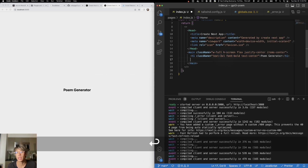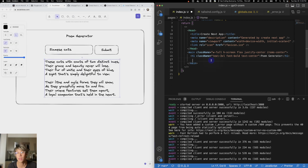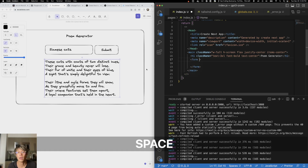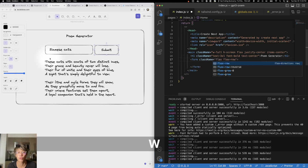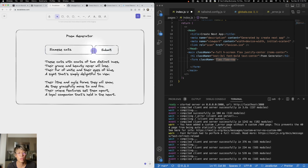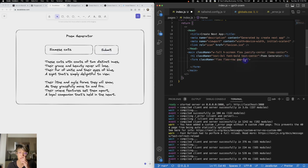So we have our H1, and then we're gonna put our form under it, right? We have this little form that's going on. So I'm gonna put a form. In our form, we want our input and a button to be in a line, in a row. So I'm gonna put flexbox on the form, so flex. I'm gonna say flex direction row, even though it's not really necessary because by default flex is gonna direct row, but I like to be explicit, right? And also we want a gap in between these items, so we can just put a gap x4, which will put a gap on the x direction.